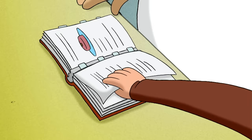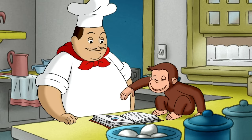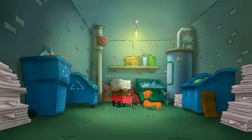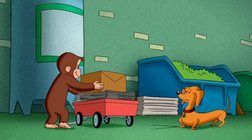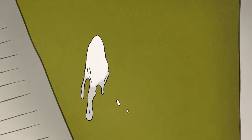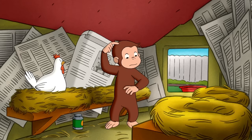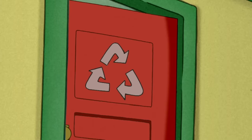And then George realized books were just a bunch of paper. And he knew where to find lots and lots of that. The recycling room was full of it. But he ran out of paper, and he still needed to cover the roof and the floor. Maybe the recycling room had stuff for that too.